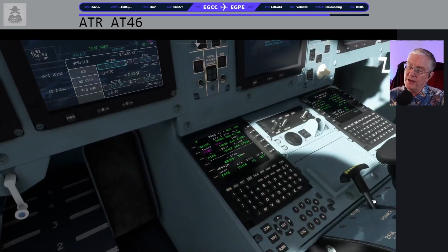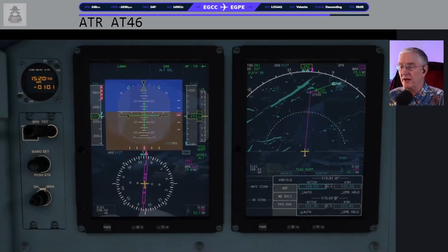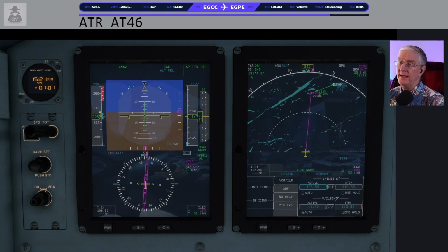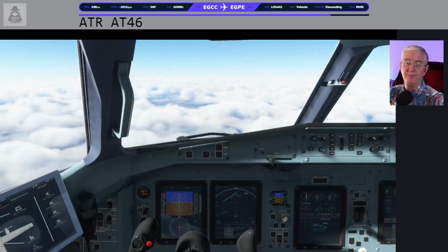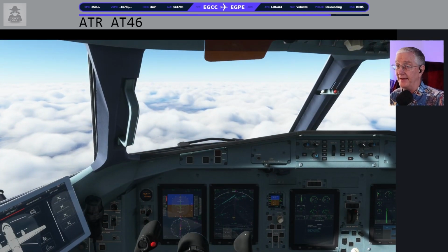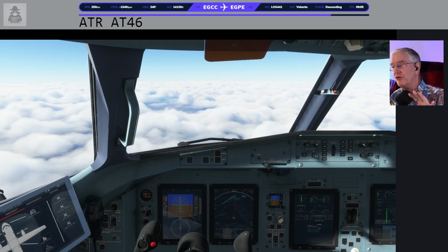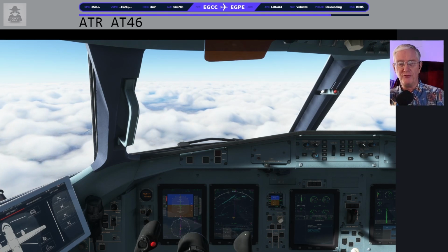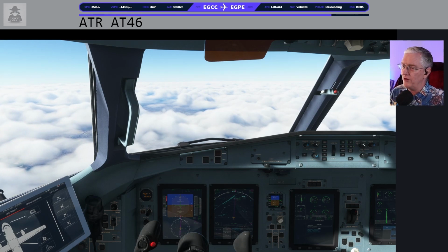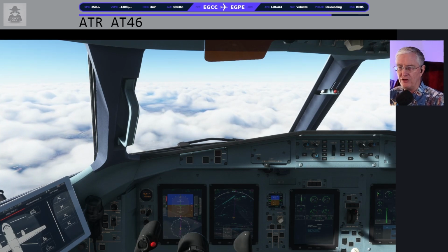I'll come over here and nothing else to worry about. We still have LNAV engaged and about 50 miles to go. Like most airplanes, generally, as we get a little bit closer, particularly the older airplanes like the A310, the less automatic stuff you want to let the airplane do. You want to do more of your own descent. You want to do more of your own lateral navigation.